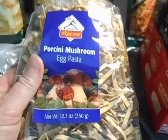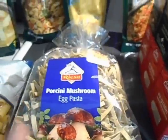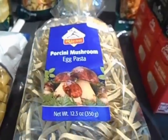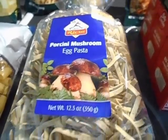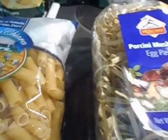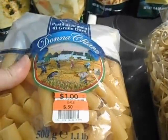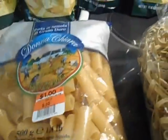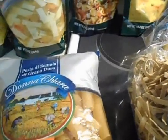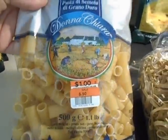This is a 12-ounce bag. This could be one whole meal for several people, or broken down into 2 to 3, maybe even 4 meals for a single person. Then I got this pasta, and it's semolina. I can't even pronounce it, but it's okay. It's 50 cents a bag, and again, it's a 1-pound bag of pasta. That's a lot of pasta.